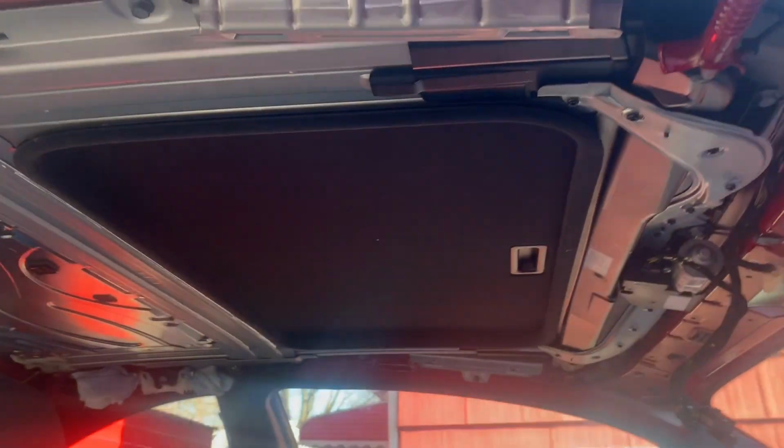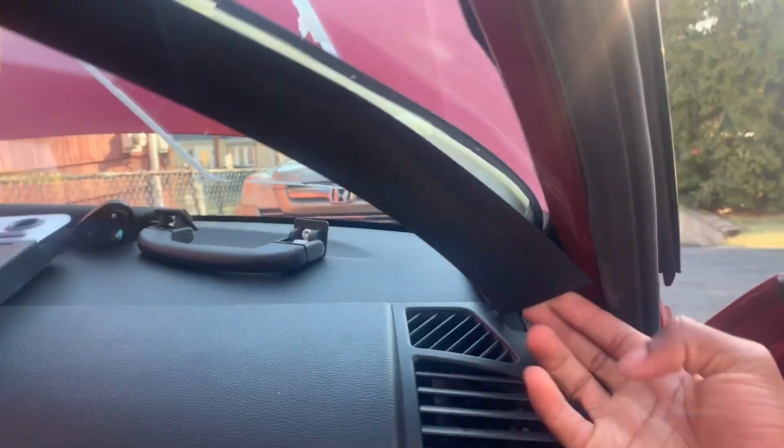So far basically, I still have to take out the steering wheel. I dropped the whole headliner already. I took out the airbags. I still need to take these pieces. Oh wait, never mind.